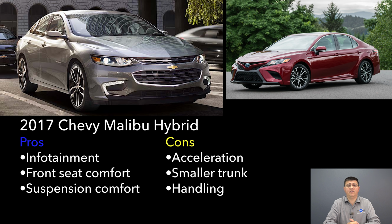The hybrid system that we find in the Chevy Malibu also had troubles living up to its lofty numbers. They're advertising 46 miles per gallon combined, which is about the same as the Camry that we were driving this week. However, it actually averaged us about 41 miles per gallon, which is below what we actually got in the Camry. In addition to that, the battery takes up a large area of the trunk, and handling is not up to the standard that we see in the Camry.